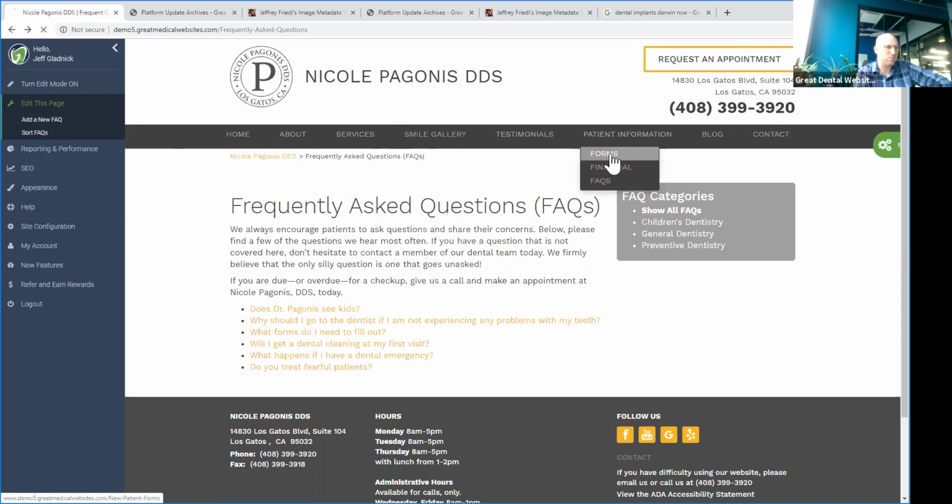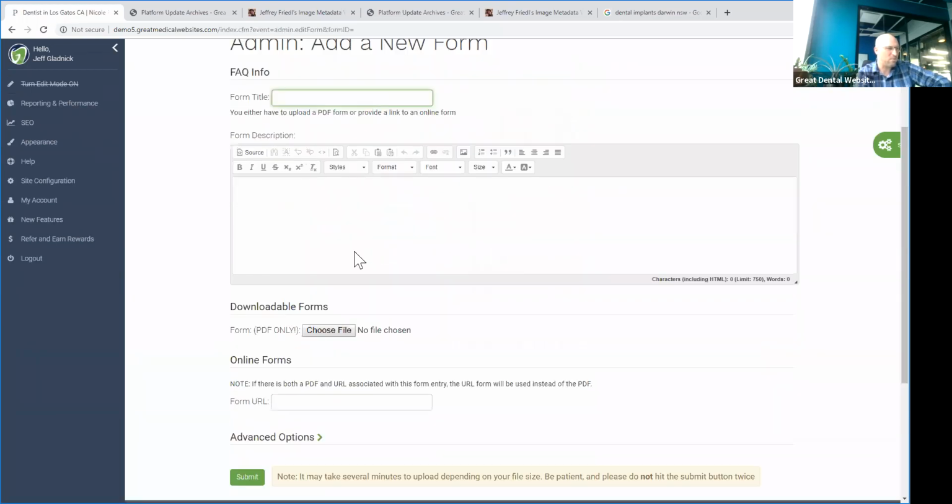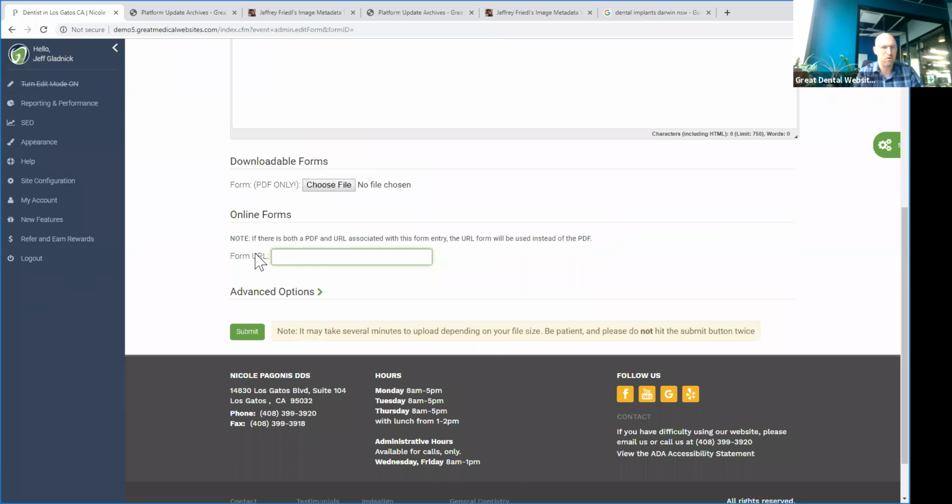If we want to add a new form, we just click on Forms, Add New Form, fill out the information, upload our PDF, or if we're using online forms, just fill it in. We integrate with every online form software that's out there. You just pop in the URL, it's a piece of cake. Everything really works the same way.